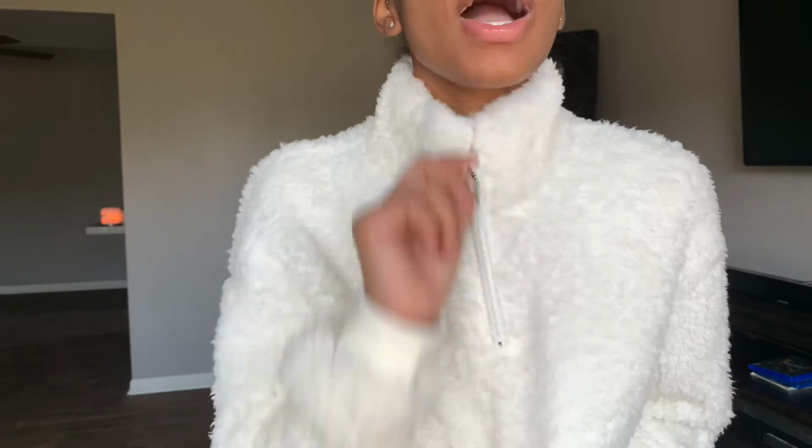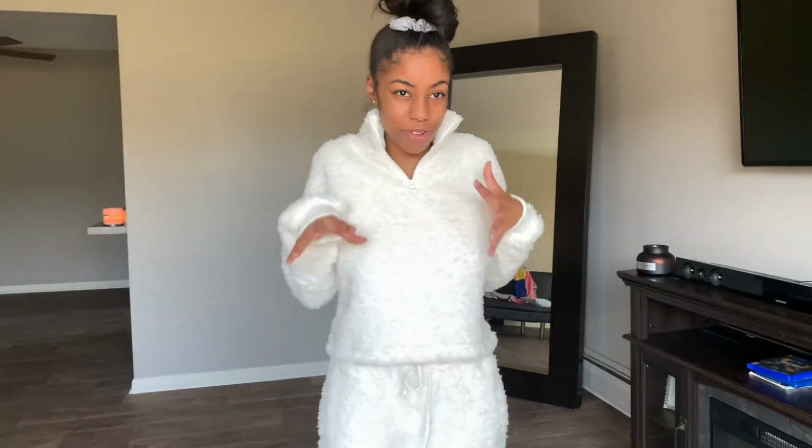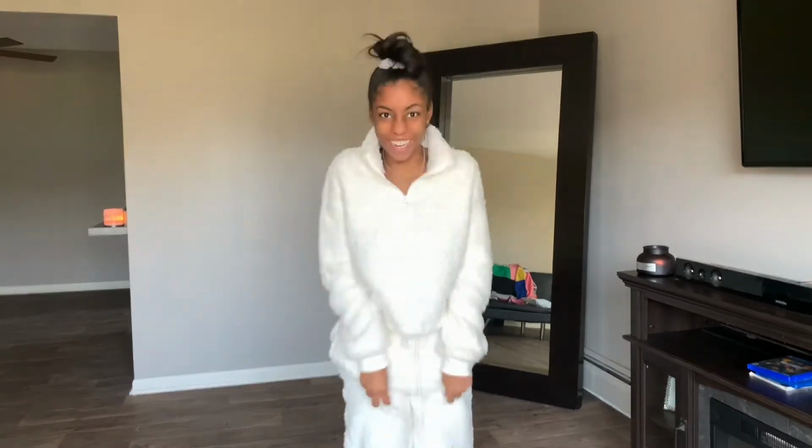Where your little quarter zip can zip up and down. And then it has the cuffs on the sleeves at the ends. And it has a collar. Don't forget the collar. And the cuffs on the sleeves match the cuff on the ankle. Listen, I think y'all can feel how I feel through the camera. Because I just feel so good.